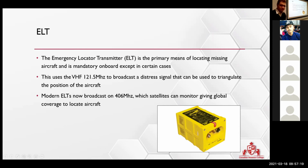What if you're just flying around here? Would you just go to the tower, or would you still be on 121? It depends. If you are on tower frequency, talk to the tower. If you are not on tower frequency, then mayday on 121.5. Again, if you're in control, talk to the controller. If you're not in control, 121.5.